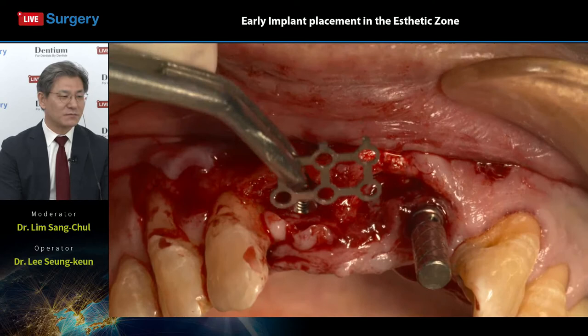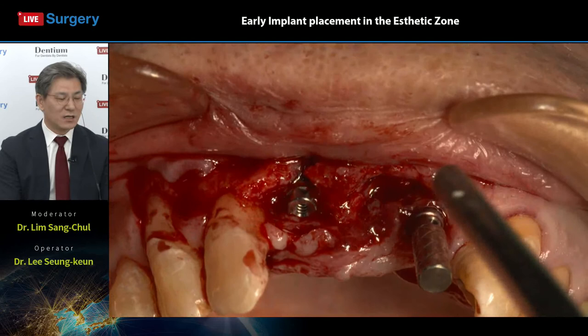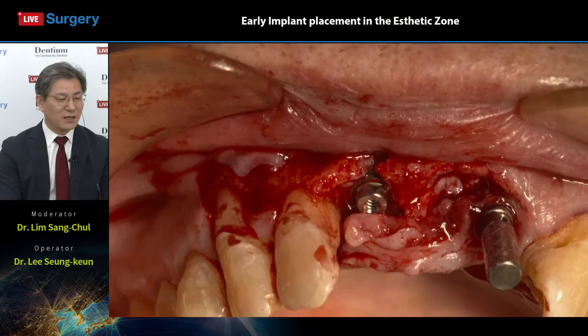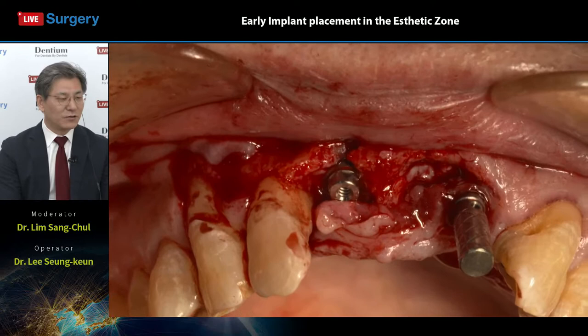I will fix this GBR plate. Cut using this GBR plate to make a proper size, covering all this bone making area, right? So cut and bend. Now he is cutting and trimming, and finally bending this titanium plate, a GBR plate, for holding the graft material and making a space for new bone formation around this big defect area.